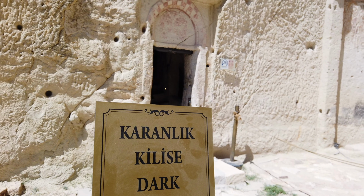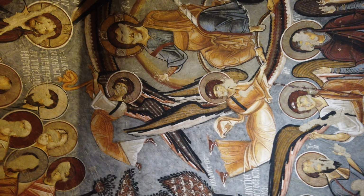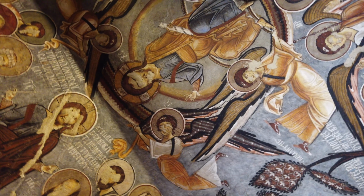We're now at the Dark Church. It costs 30 Turkish lira to enter, and it features some of the most well-preserved frescoes in all of Cappadocia. What I find interesting about this church is that it was used as a pigeon house, so there were pigeon droppings everywhere, and it took 14 years of scraping off pigeon droppings to reveal the beautiful frescoes inside.